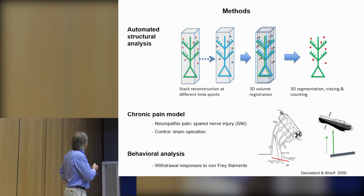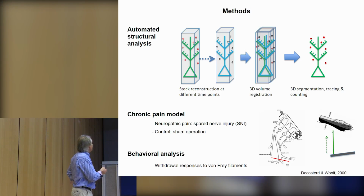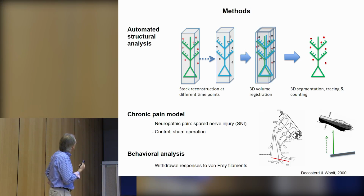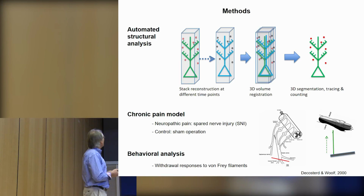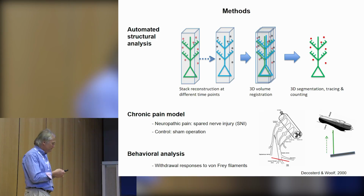So what we're using here in terms of chronic pain model is chronic neuropathic pain, spared nerve injury, which is depicted here. So one cuts 2 parts here of the saphenous, the sural and the tibial nerve, and the saphenous nerve stays intact, and that leads to a very strong and chronic pain development. And as a control, we use sham operations where we don't do this cut. And as behavioral analysis, we use here these withdrawal responses with von Frey filaments. So you poke the skin and you look for the withdrawal of the paw, and you can use different strengths of these filaments to then get a quantitative assessment.